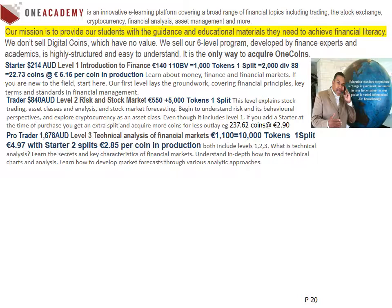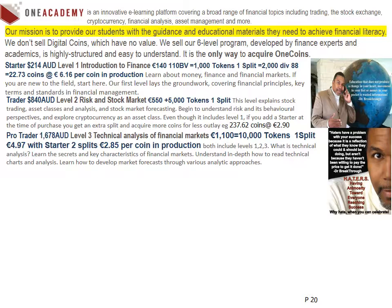So what is technical analysis? You can learn the secrets and the key characteristics of financial markets, understand in depth how to read technical charts and analysis, and learn how to develop market forecasts through various analytical approaches.